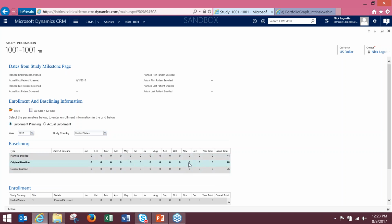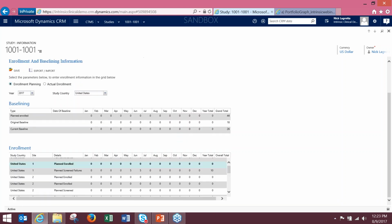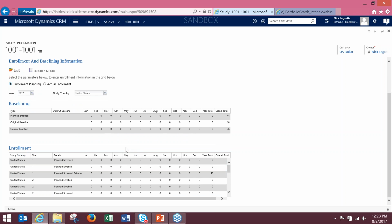If I toggle back to the enrollment planning selection, you see here that there is a baselining table as well. Here is where you would put any baselining information into the system. The original baseline, once you save this, it cannot be edited. And so you'll always have an original baseline and a current baseline. When you save this information, the date of the baseline populates right here. So you would be able to see, oh, I populated this on June 25th, and then I changed it on August 9th because something happened with enrollment.